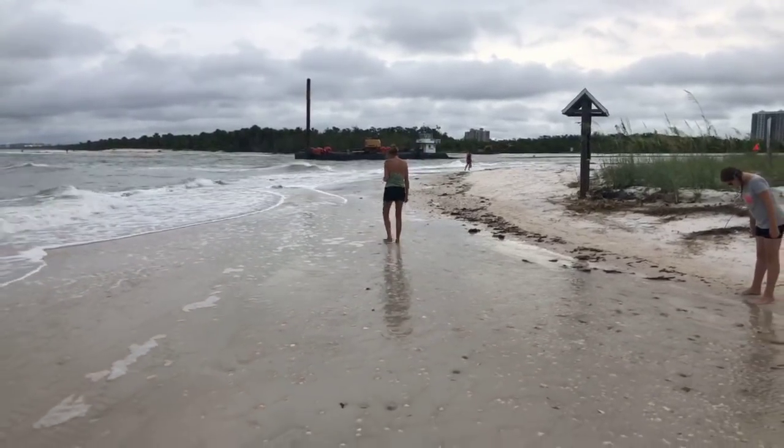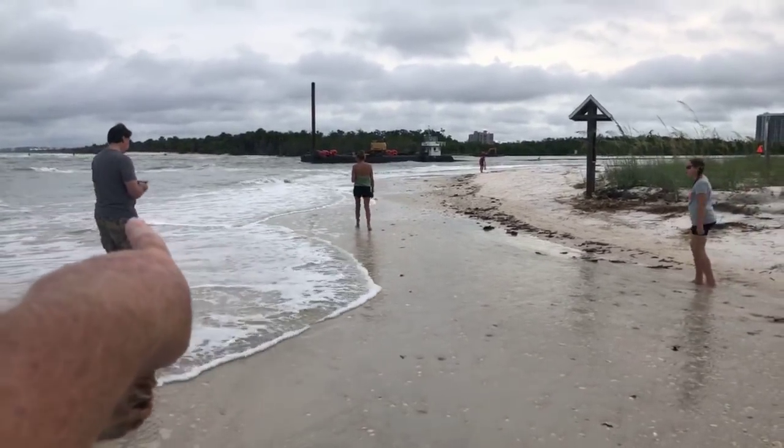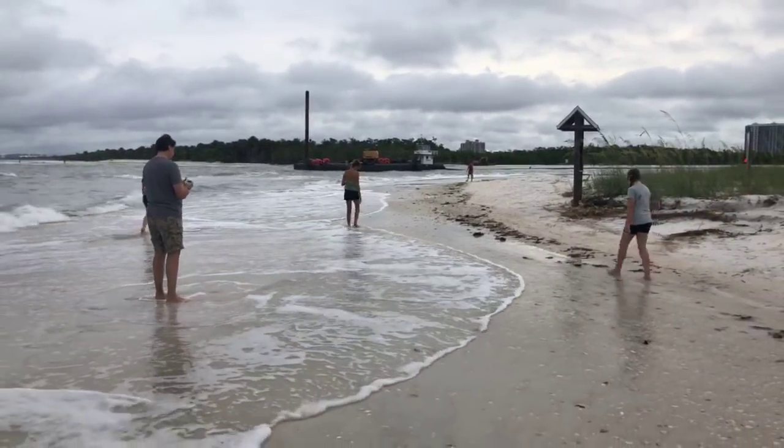We've lost a lot of beach up here. The beach used to be out to here. Now look at it.